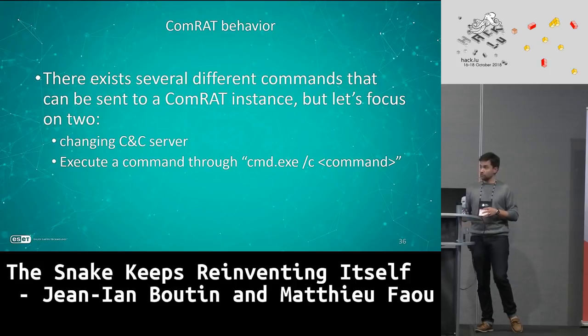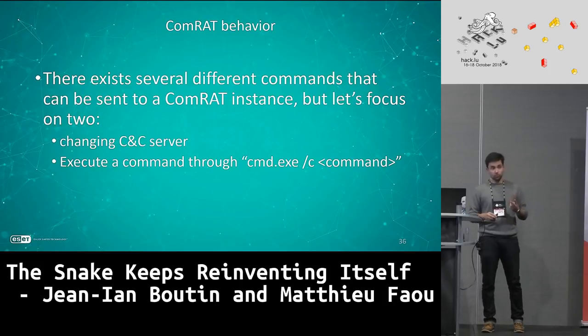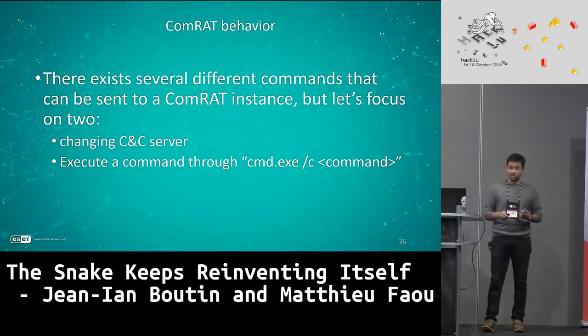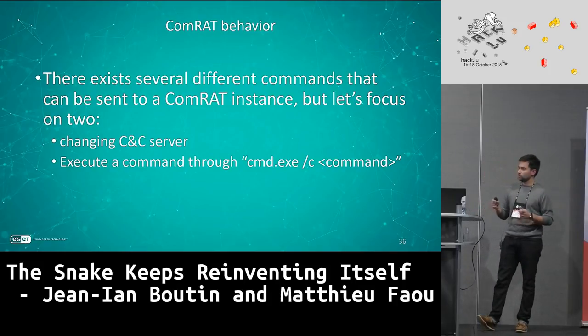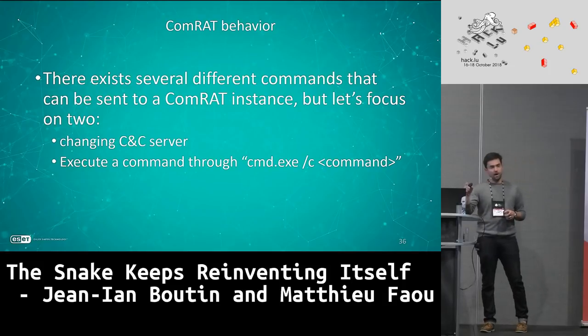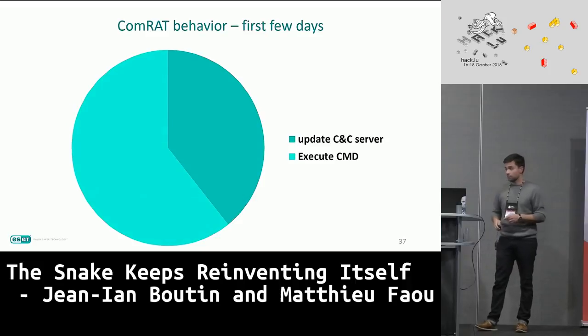So there exist several commands that can be sent to the Comrade backdoor. We will focus only on two because these were the main ones that were used. The first one is changing the CNC server, so we can issue a command just to update this, and then finally to execute a command. So they will send a command, and it will spawn a cmd.exe process and run this command, right? So I've made a little graph.